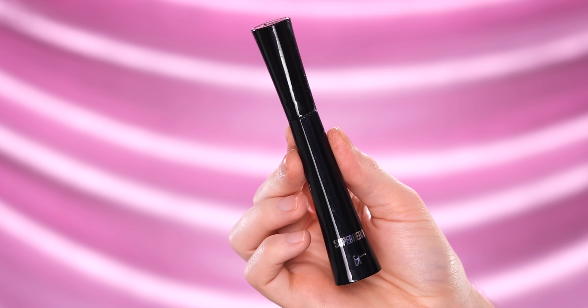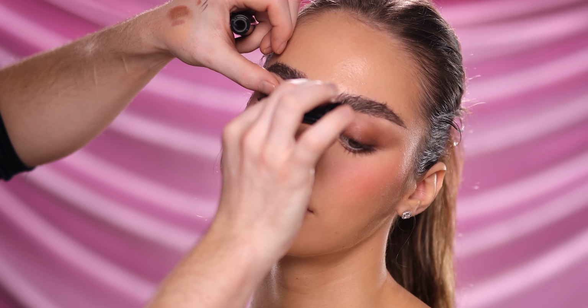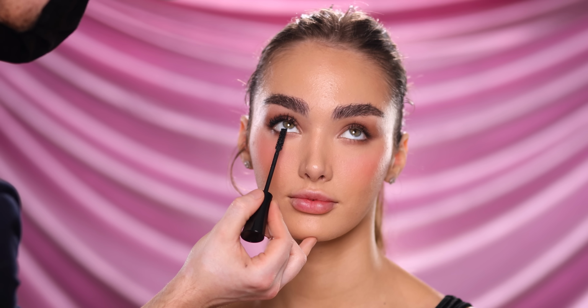Next up, for this eye look, I'm using their Superhero Mascara, which if you know, you know. I did a whole mascara search on TikTok a while back, and this ended up winning my search for the best mascara. I love this stuff, and you'll see here why. It just gives the most dramatic, full, voluminous effect to the lashes.